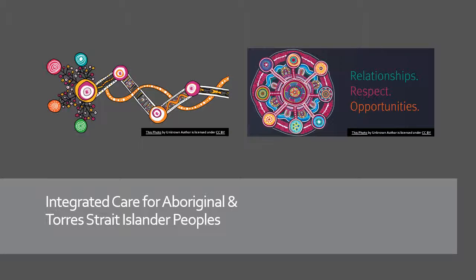We also need to make it easier for our First Nation peoples to make changes, and we can do this by accessing care coordinators and supplementary funding pools through the Indigenous Australians Healthcare Program. You'll find an information sheet in your booklet which outlines and gives you contact details for your local integrated care providers. It's these simple changes that can make an incredible difference and ensure equity of access to all our patients.